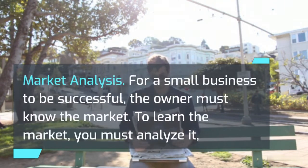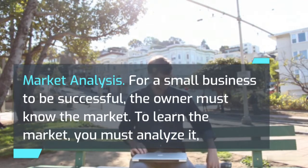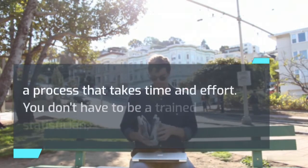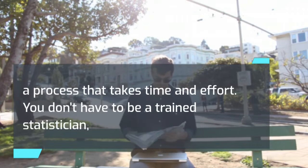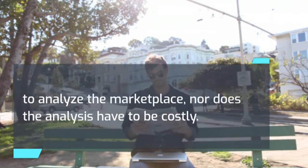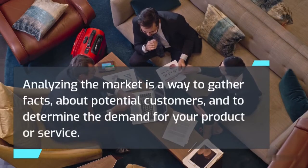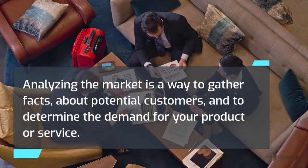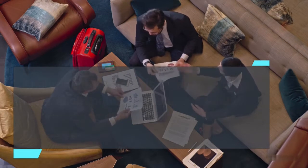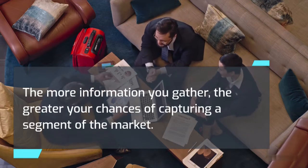Market analysis. For a small business to be successful, the owner must know the market. To learn the market, you must analyze it, a process that takes time and effort. You don't have to be a trained statistician to analyze the marketplace, nor does the analysis have to be costly. Analyzing the market is a way to gather facts about potential customers, and to determine the demand for your product or service. The more information you gather, the greater your chances of capturing a segment of the market.